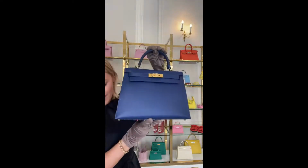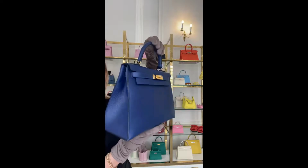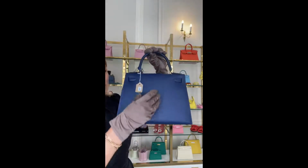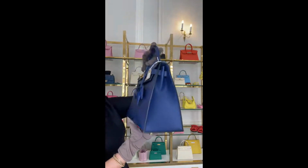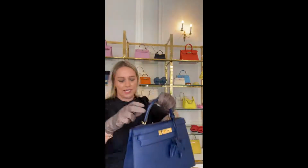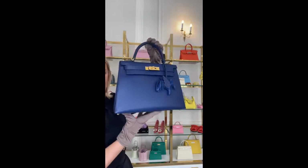Yes. So our beautiful K28 blue sapphire Epsom Kelly with gold hardware. Again, brand new, unworn. Comes complete with all original packaging, accessories and paperwork. As I said, this one is a Z stamp, but it has a 2022 receipt. Absolutely gorgeous Kelly. Just going to wear it on the arm to give you an idea of sizing. It is probably the most usable kind of daytime sizing for the Kelly bag.